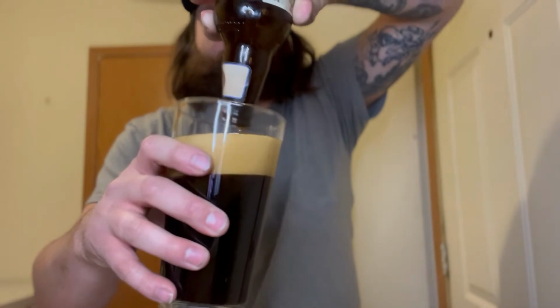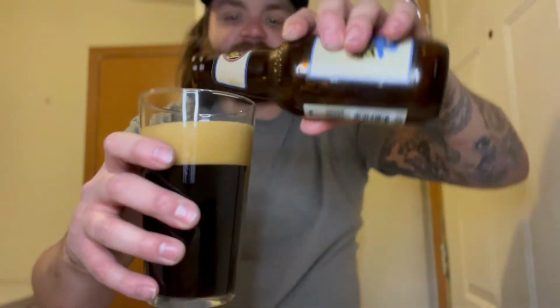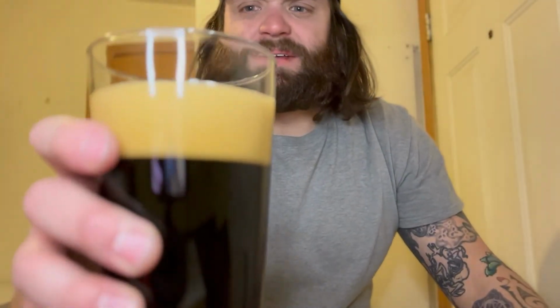There you go, nice good pour for you guys. Nice head on that one, foamy. Ooh, look at that dark color. Ooh, that looks good. That looks really good.